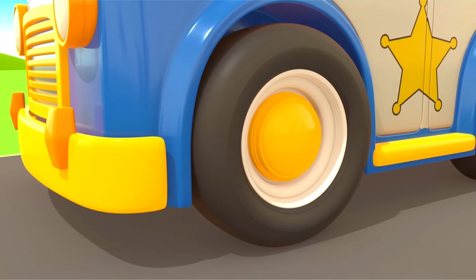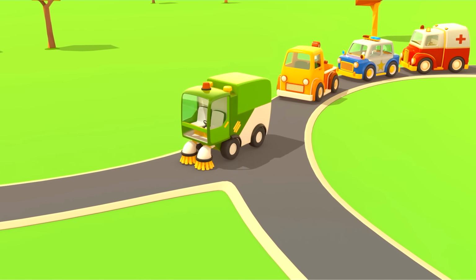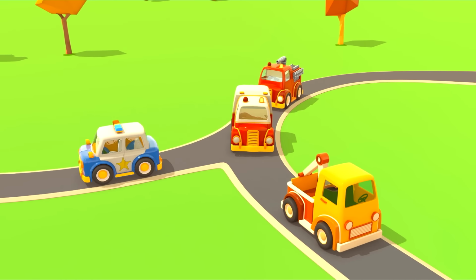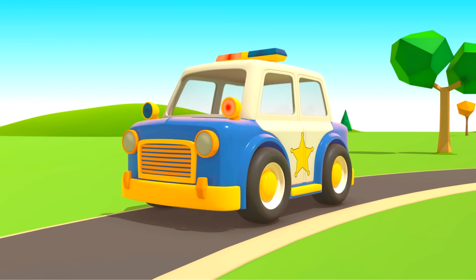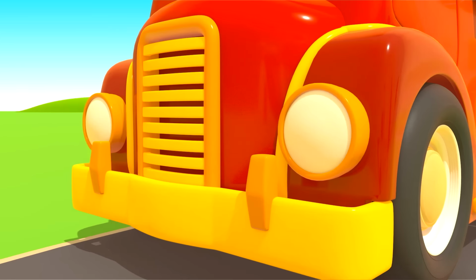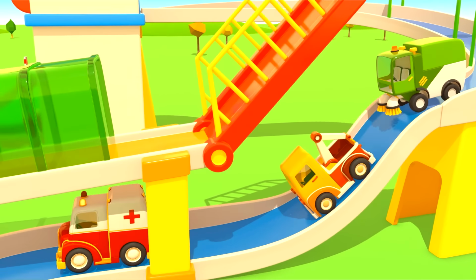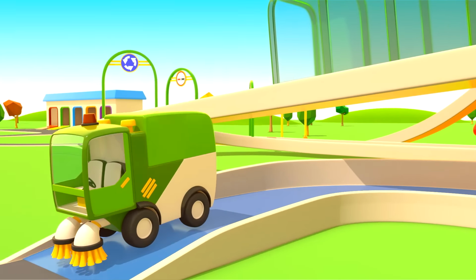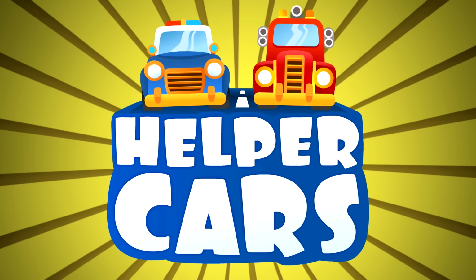Cars, cars, cars. Windshields, wheels, trucks and doors. They drive and honk. We ride along and then together sing a song. Cars! Cars, cars, cars, cars. Made of many moving parts. Sing and they'll hear, beep and steer, and take you to high gear. Helper cars.